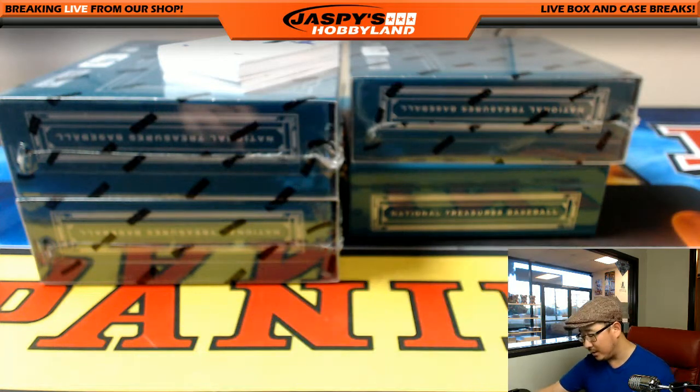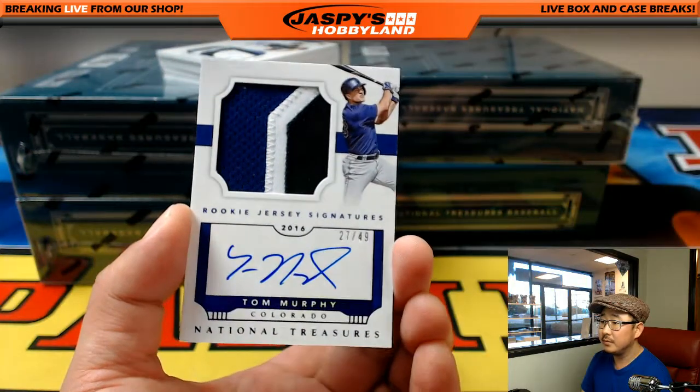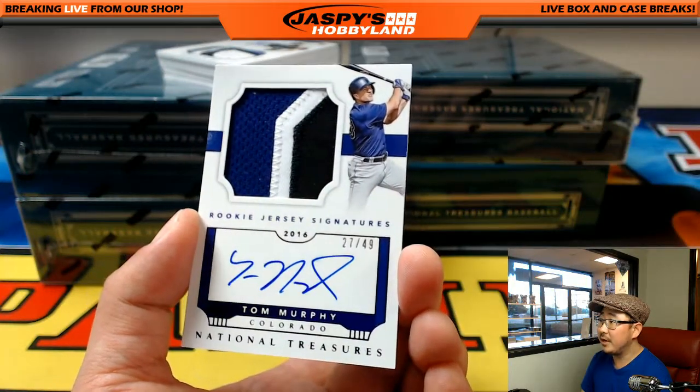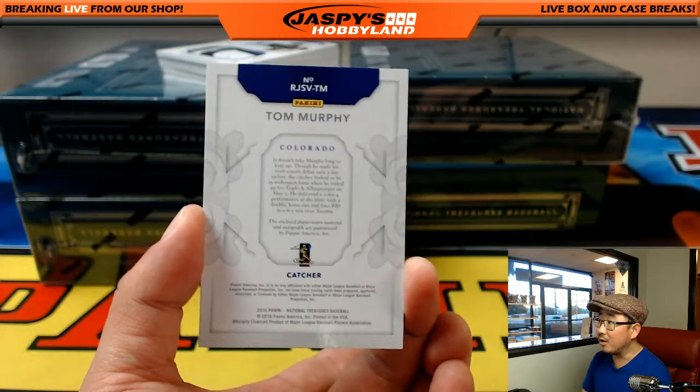Our first autograph is a rookie jersey signatures, 27 out of 49. It's a catcher. It's Tom Murphy. Three color patch and autograph. Tom Murphy, Rockies, that will be Derek Whatley. Nice one, Derek.